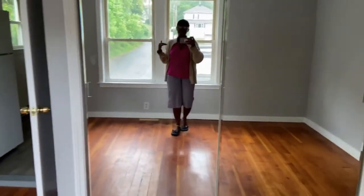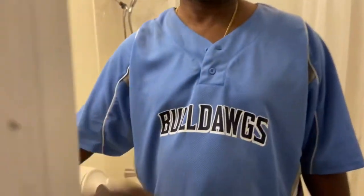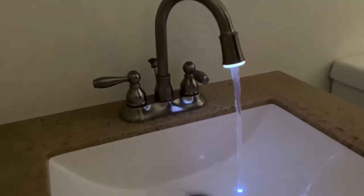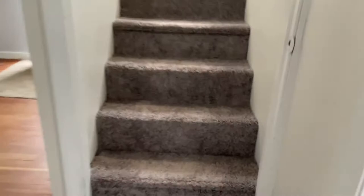I picked this room particularly because of this glass mirror situation. Oh, boom! Do you guys see this? LED lights. Oh my god! Oh, this is so cool. Let me take you guys upstairs.